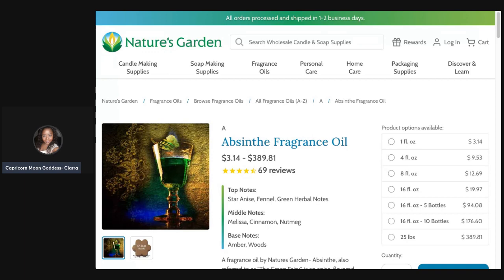Green herbal notes: I don't smell a whole lot of green. I think the closest to green might be tobacco. Melissa, which is also lemon balm, I don't necessarily smell that in here. Cinnamon, I smell that. Nutmeg, I smell that. Amber and woods, maybe that's the cologne-type aspect of it, but it definitely smells very strong of star anise and fennel, which basically smell like spiced black licorice. So it's probably going to be a mixer scent for most people.